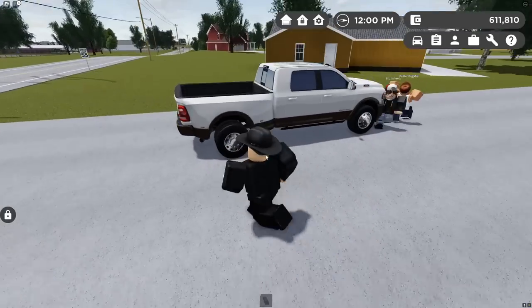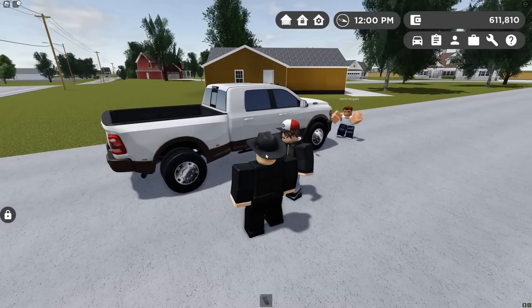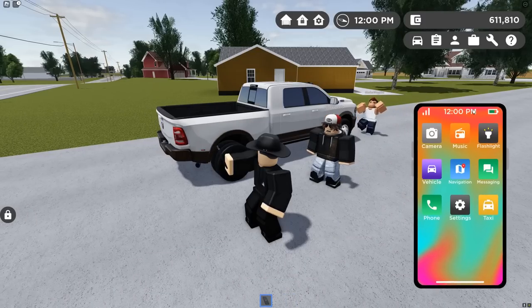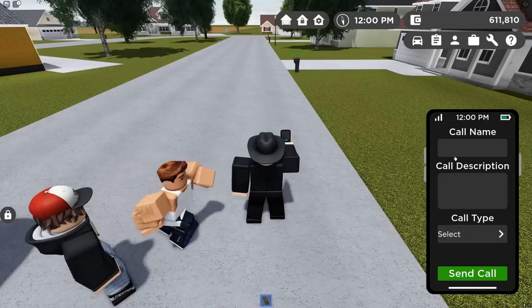Oh yeah! Oh yeah! Do you have a contact to a squatted truck owner so we can get this thing? Oh yeah! I'm doing my celebration dance. Oh yeah! I should probably call a taxi.